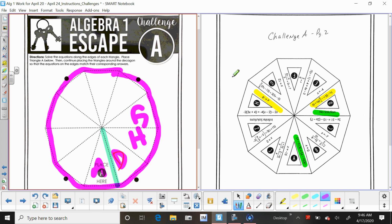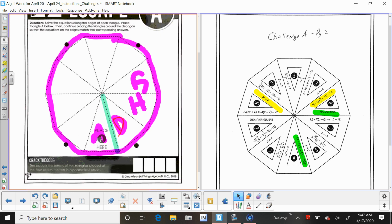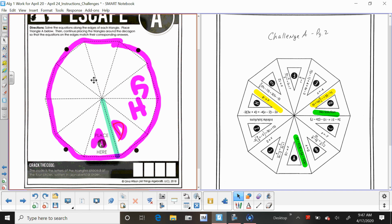But again, keep in mind, you need to show all your work, how you solved all those equations on its own paper, okay? But as for the challenge paper, if you're not printing either one of these, what you do is you draw the decagon and just tell me, label the triangle letters that go in the decagon, okay? Now, to find the code, look at the bottom of the first page for challenge A.